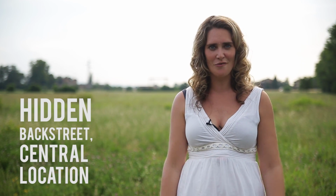Just delicious. One of the best things about Luini's is it's literally a stone's throw from the Duomo. So you just need to go and grab one of these panzerotti, walk over to the piazza and just soak up the beautiful surroundings.